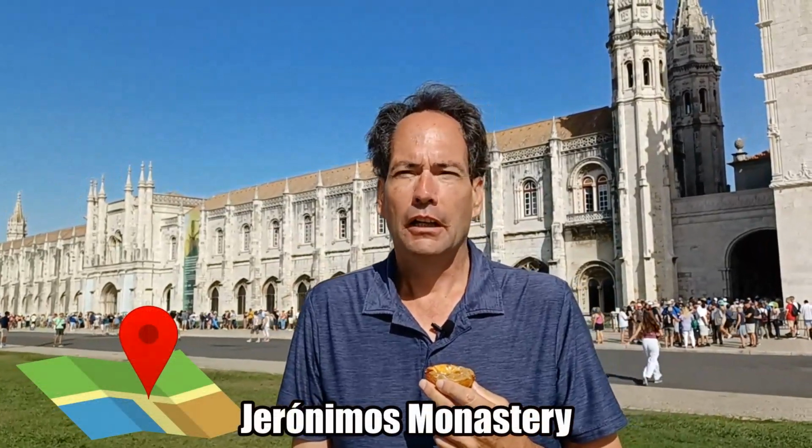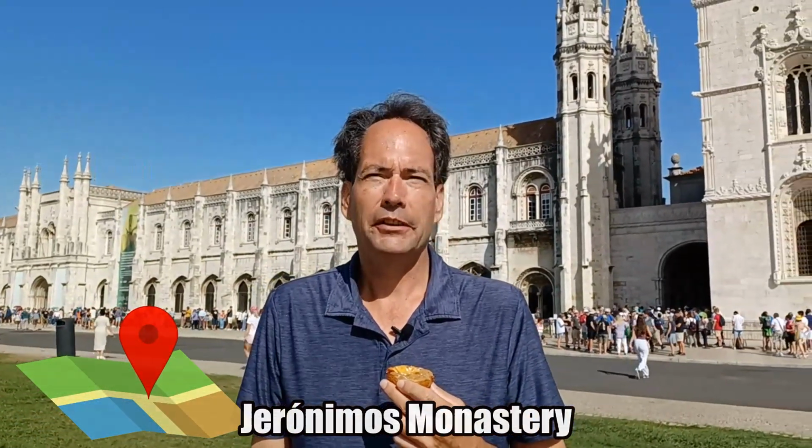All right, so we made it out to Belém, the birthplace of the Pastel de Nata. Actually, it was born right behind me in the Jeronimos monastery. No one is sure exactly when they started making this, but obviously it was after the age of discoveries, when sugar and vanilla became more common in Portugal. So anyway, first of all, look at the size of this church behind me.